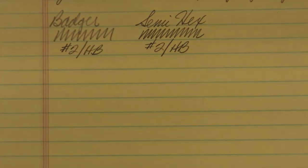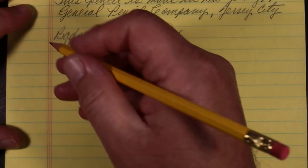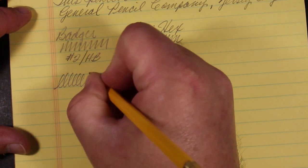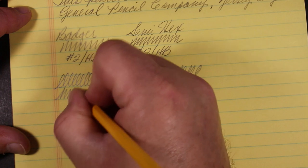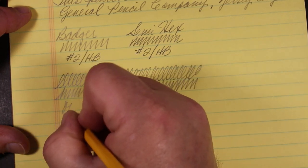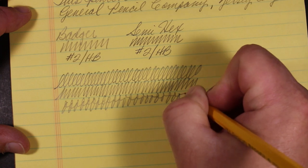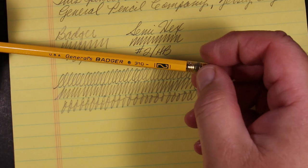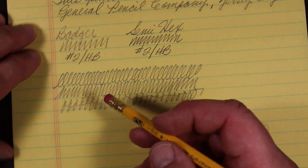And I think that's always something you wonder, the company makes so many pencils, and they seem so similar, and are they just different names, or are they actually different pencils? And these two are different. Okay, so let's put some of this down. To me, this is just like a Ticonderoga, or even some of the house brand pencils, like a Target pencil, Up and Up.